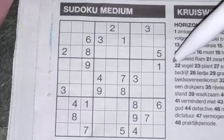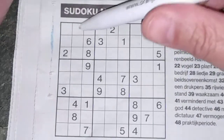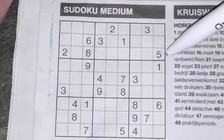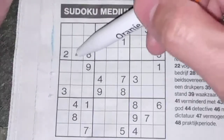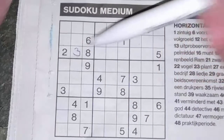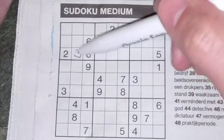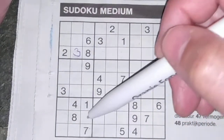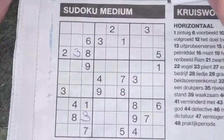Alright. I see here are 3s in this row. In the second row, we have a 3 over there. So in the third row, the only place for the 3 should be here. I see here in the first column a 3, and a 3 in the second column. So in the third column, the only place for the 3 should be there.